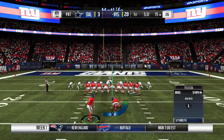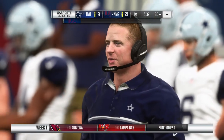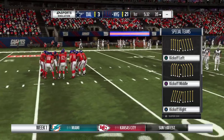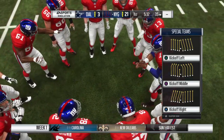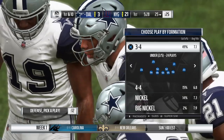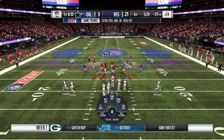Rosas now to add the PAT. PAT up and good by Rosas. And the lead is up to 18 now. And now Dallas gets set to take the field.